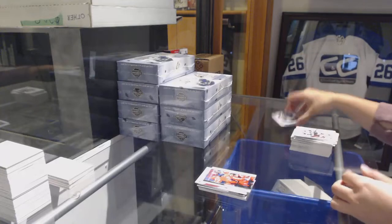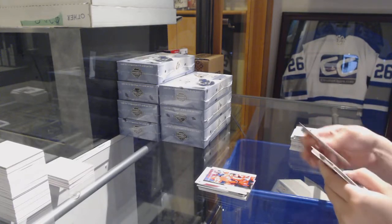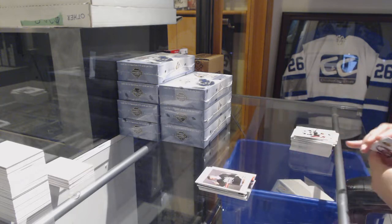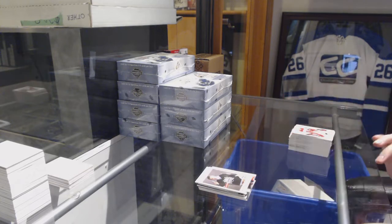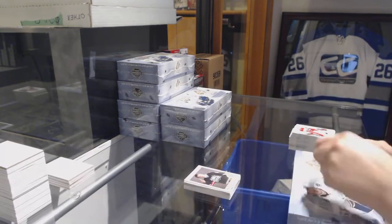Alex Ovechkin, Washington Capitals moments. And Alex Ovechkin, Washington Capitals retro. Box 2.